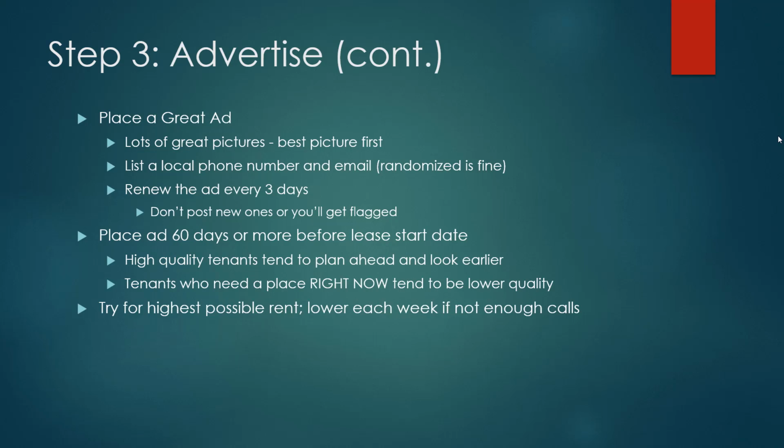So start really high, and then each week, if you don't get good quality calls, drop your rent a little bit. Don't go insane. You're not going to price it at $3,000 and start moving down at $50 increments, but in this market for this summer, start at $2,100. If you're 90 days out, move it down $50 after a week and no calls, and then move it down another $50. I've had excellent luck with this.